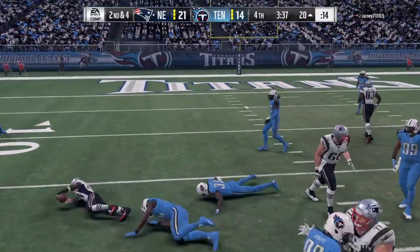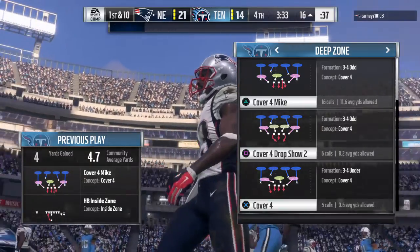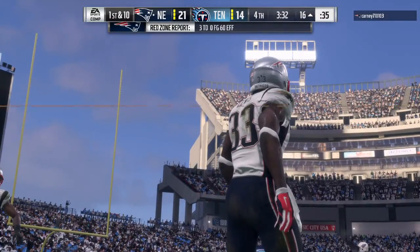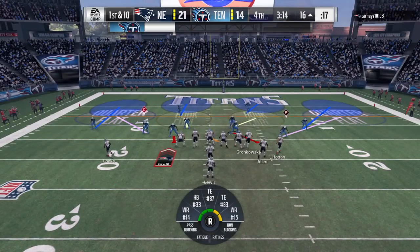Swings, slants, quick outs, things that they consider safe. And he'll take it down here just shy of the 15 at the 16-yard line. It's a gain of 4 there, and it gives him a new set of downs.